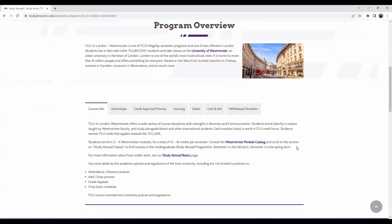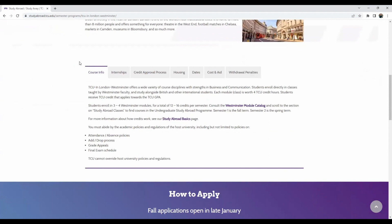So we're going to shift down to here where you can see all of these lovely program details. And I'm going to start by talking about courses. Students enroll directly in classes taught by Westminster faculty, and they study alongside British and other international students. At Westminster, every class, which they call a module, is worth 4 TCU credit hours. So generally, TCU students participating in this program either take 3 classes and come home with 12 TCU credit hours, or 4 classes and come home with 16 TCU credit hours.